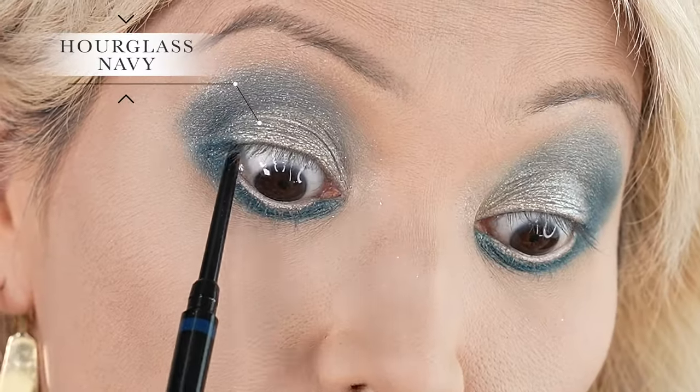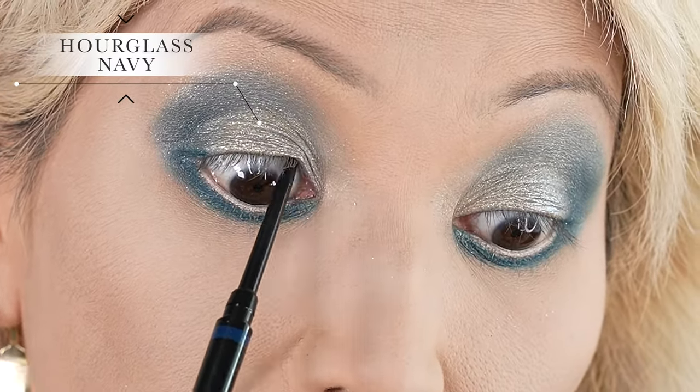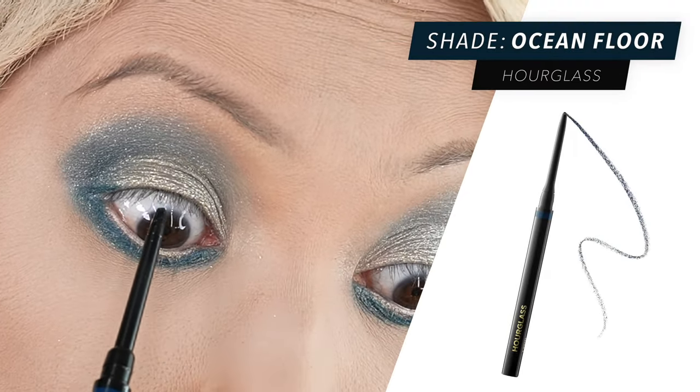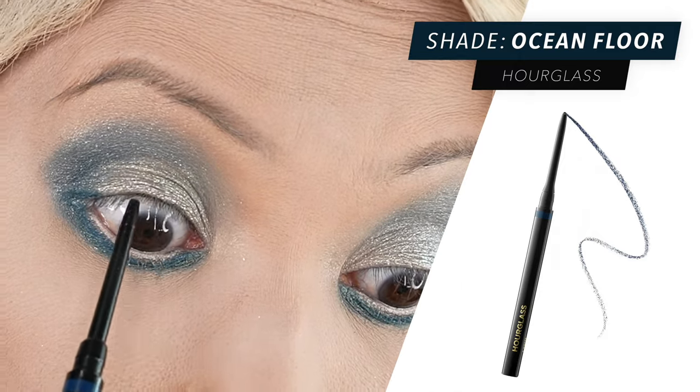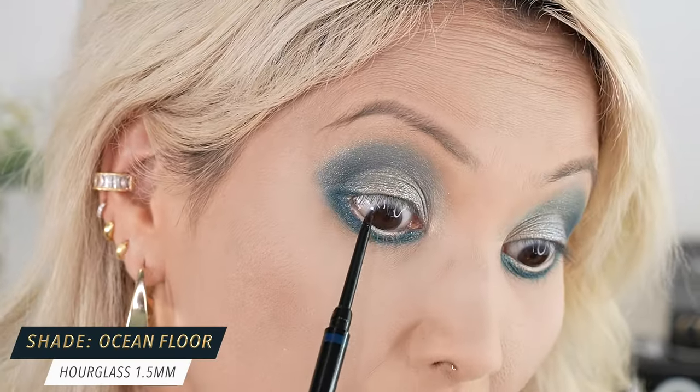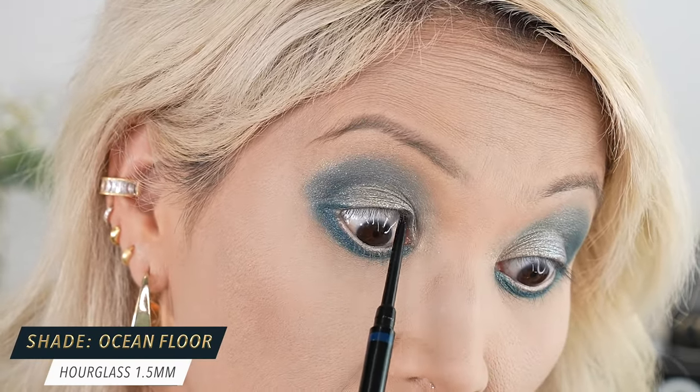I'm taking this Hourglass Blue 1.5 millimeter eyeliner. I love these eyeliners. You guys know I have it in black. This one is in blue and it is like one of the most beautiful colors. See how that just brings the look together? If I did black, that would have been too harsh. This is a gorgeous color and I love this formula.